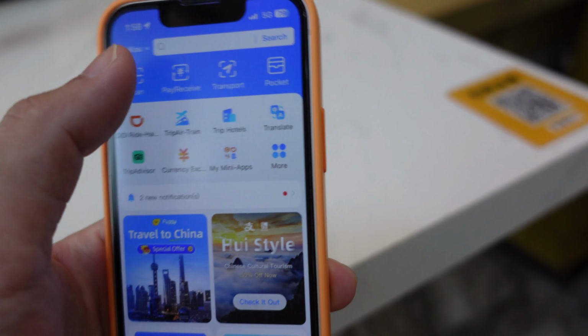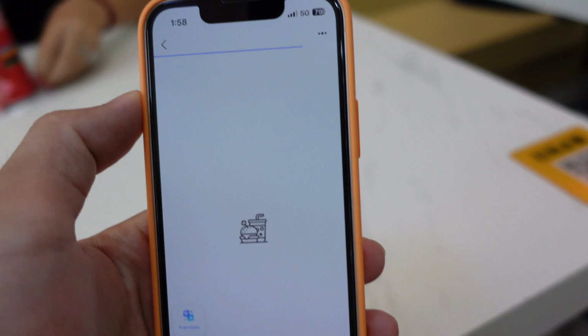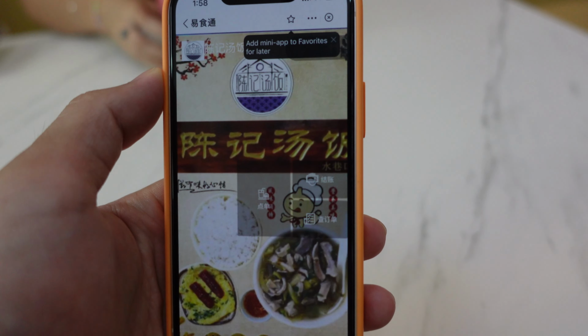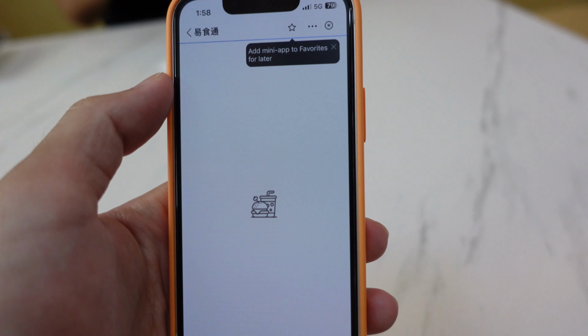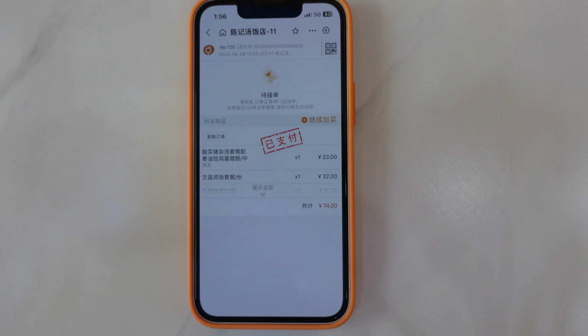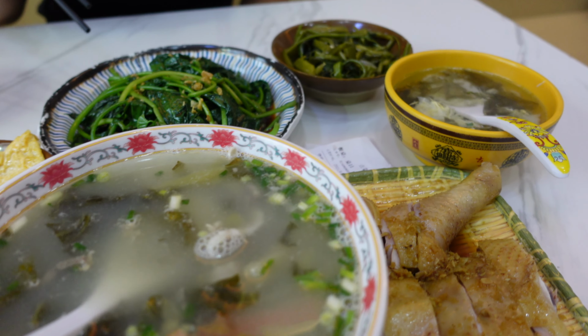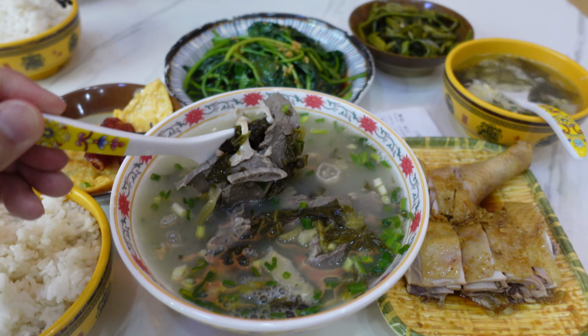Just like ordering Didi through Alipay, we were able to order our lunch. We just had to scan the QR code that's here on the table and it takes us to the menu and we're able to pay directly on the app. The only downside is that it was all in Chinese, so I have my phone to translate using a translator app. And there's some pictures, so just making sure we're not eating anything too spicy. And the food looks delicious.